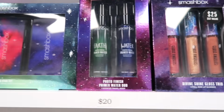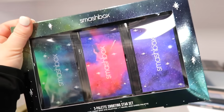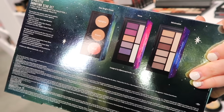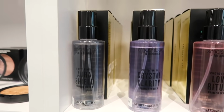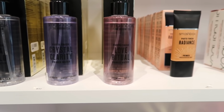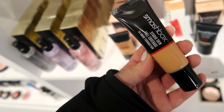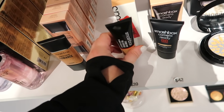Also, more Smashbox. They had this older holiday collection. We've seen some of it at TJ Maxx, but I have not seen this. It has like 3 different palettes, 2 eye palettes, and a face trio. But they have this whole Galaxy collection there, and also these setting sprays, which we have seen at TJ Maxx, but they are 40% off here as well. And then this foundation looked new, the Studio Skin Full Coverage. I was very curious about it, but they only had 1 shade in stock.